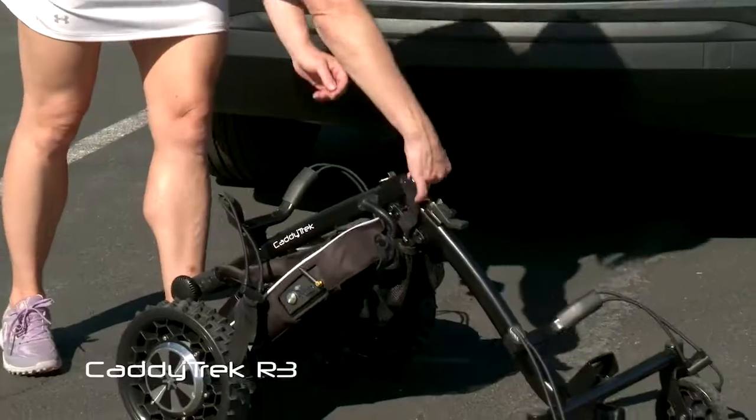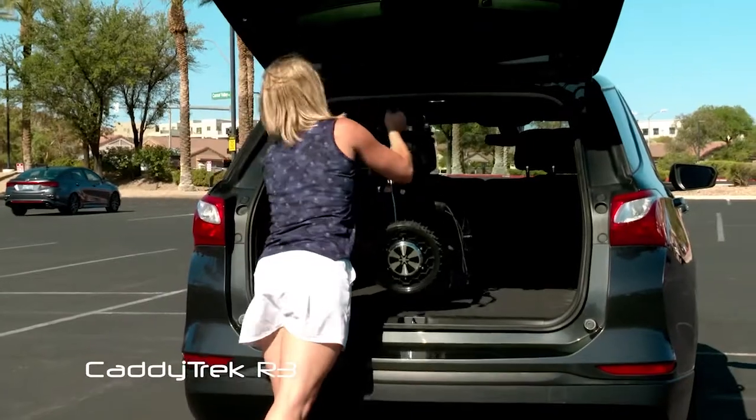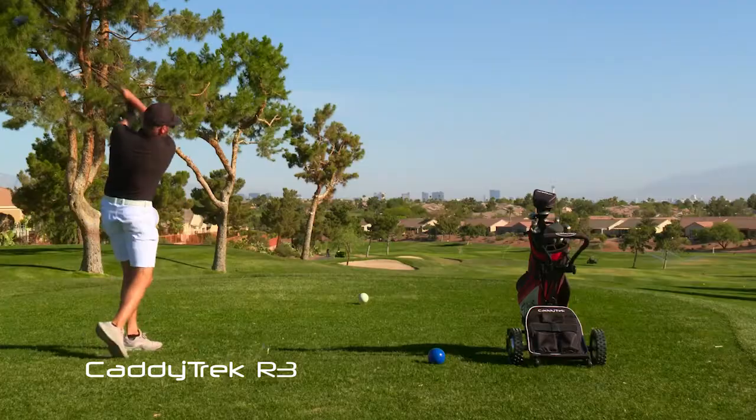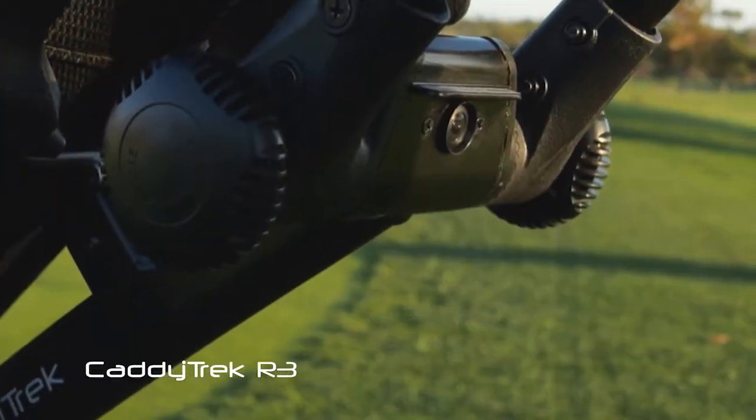Easily fold and unfold the R3 in a matter of seconds with its compact and lightweight design. Elevate your golf game with the innovative Caddytrek R3.